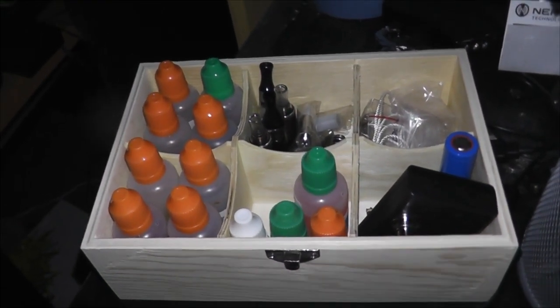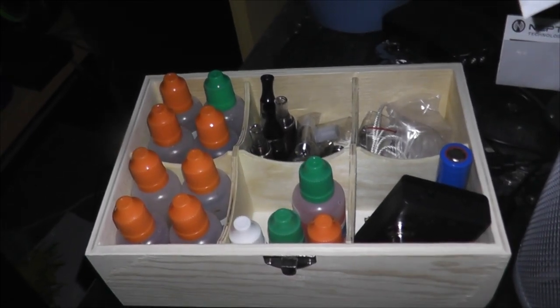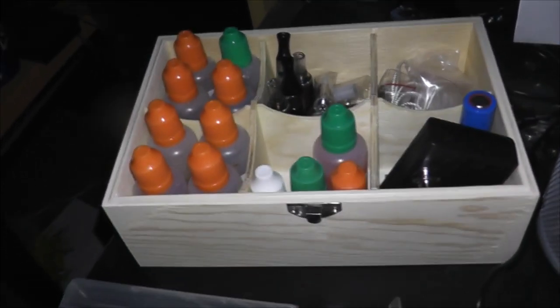Yes, people, there's 13 bottles of juice, or 12 bottles of juice in there. Yeah, I got a lot of juice. Plus, there's these two here that I haven't even put in there yet.